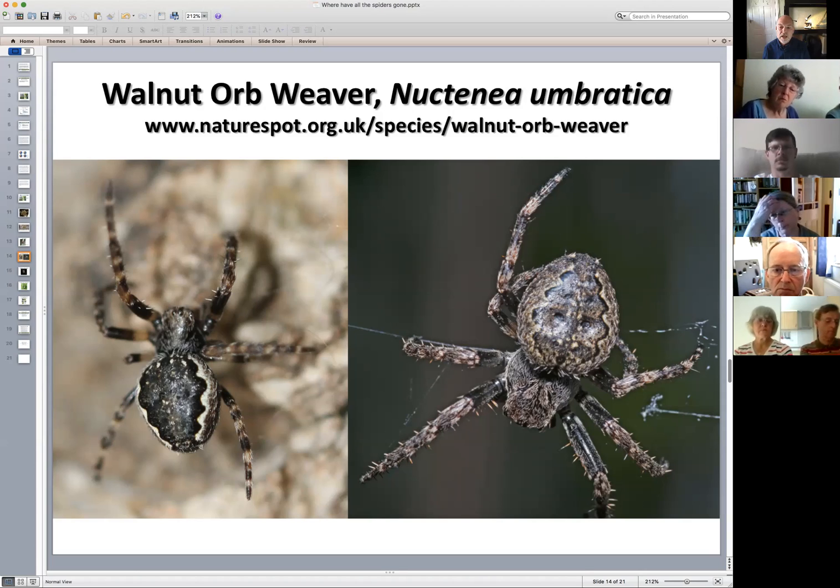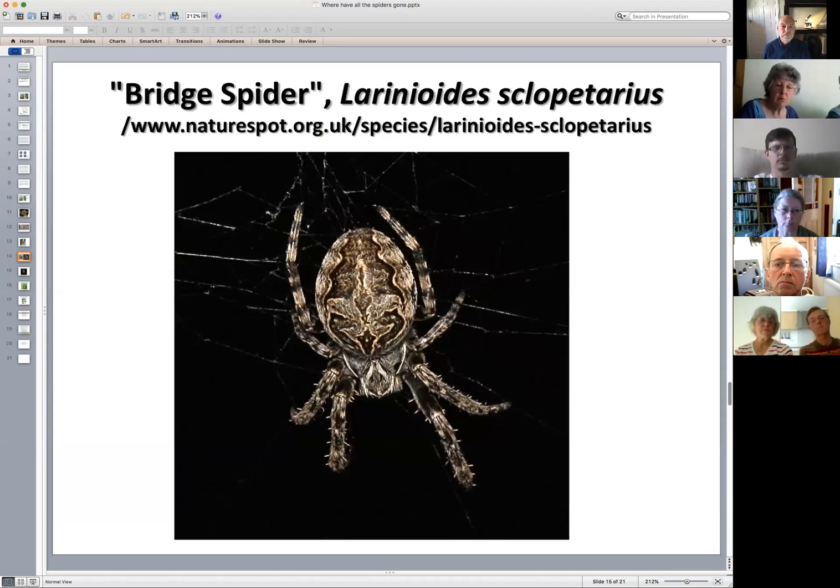Sometimes it's quite pale, and these spiders tend to be nocturnal. You don't tend to see them during the daytime. You do see garden spiders on their webs at night, but the walnut spider tends to be nocturnal.